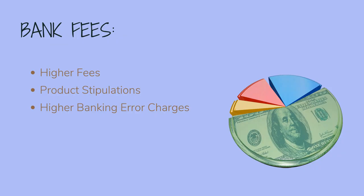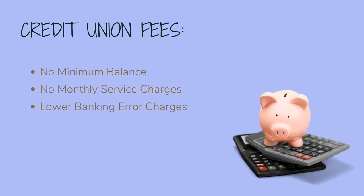Again, when you're researching banking fees, it's important to compare both online banks and brick-and-mortar firms. Many credit unions offer checking accounts with no minimum balance and no monthly service charges. Depending on the credit union, the fees for banking errors, such as a bounced check, may be lower than a bank as well.